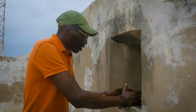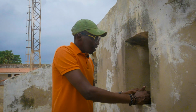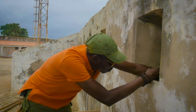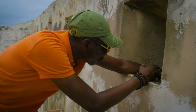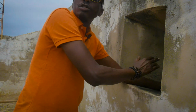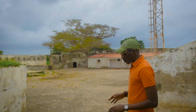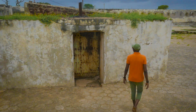These spaces are used by the artillery people. Basically, this is in defense of the fort. So they'll put their rifles right here. They have a plain sight of vessels that are on the mouth of the river, and they can shoot straight from these holes. And that's what they're meant for. And you can see it's all over the fort on all four sides of it. And that's a defensive tactic that the fort uses.